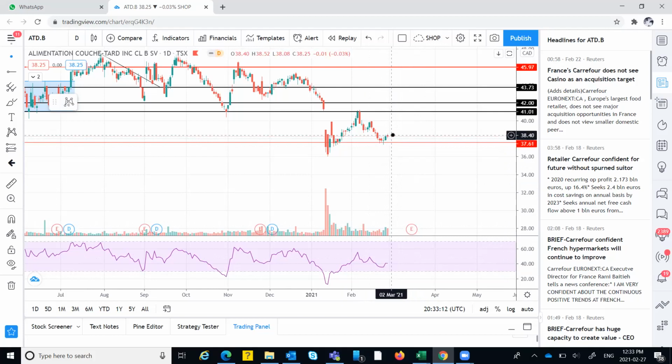Volumes are normal for the entry. If you can find it somewhere around 37, it can be good, because currently the trend is not yet confirmed for this stock level, and volumes are also not indicating anything positive on that.